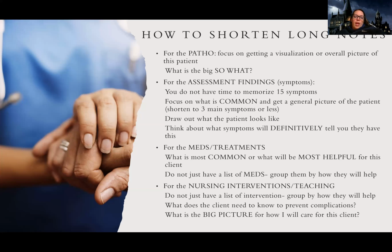Another thing to consider, as you're starring or shortening your long notes, is what the client needs to know to prevent complications. It's a big part of nursing to prevent complications and keep the patient safe. So which of the things in your long list is going to help prevent complications? And what's the big picture for how I need to care for the client? What in general am I trying to do?